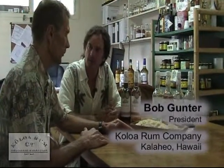Raw sugar has the highest concentration of sucrose, which is really the heart of the sugar molecule. And we believe that is what yields the best fermentation and, of course, alcohol through fermentation. And this is what we use, and this came from Gay and Robinson Plantation here on Kauai. This is fermented and then distilled, and that's what we use to produce our portfolio of rum products.